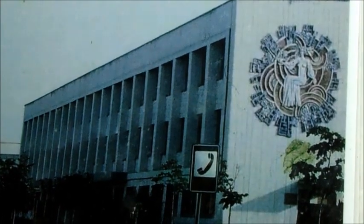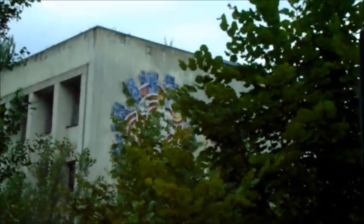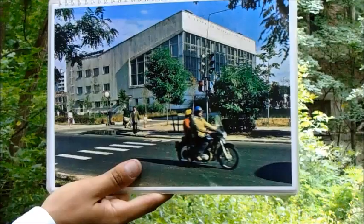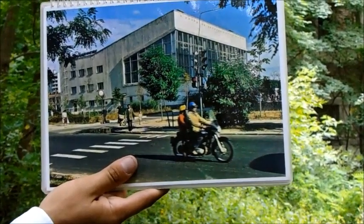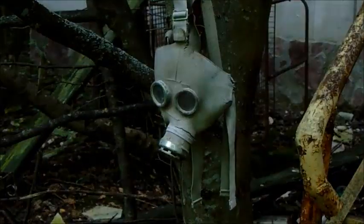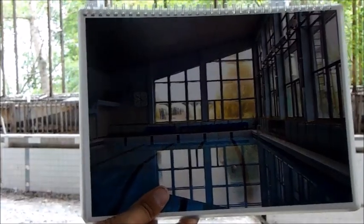Post office, the mail service, but also it was the main phone service, because not all of the people have the phones. And 20 meters. And now it's just completely covered in trees. Disappeared.